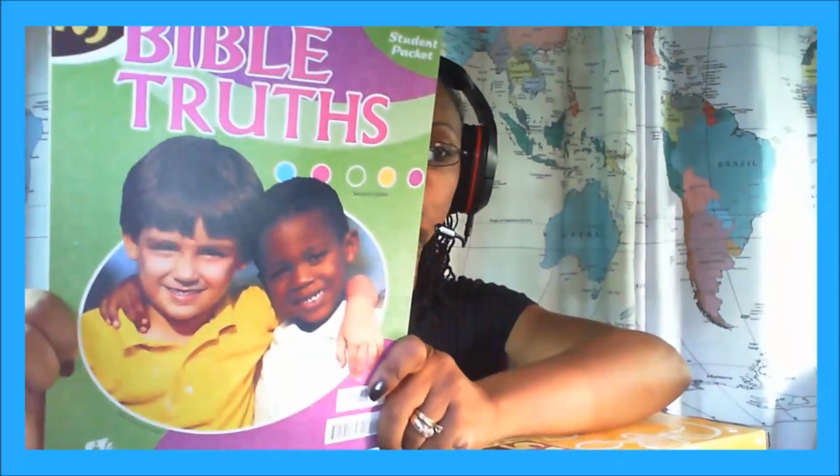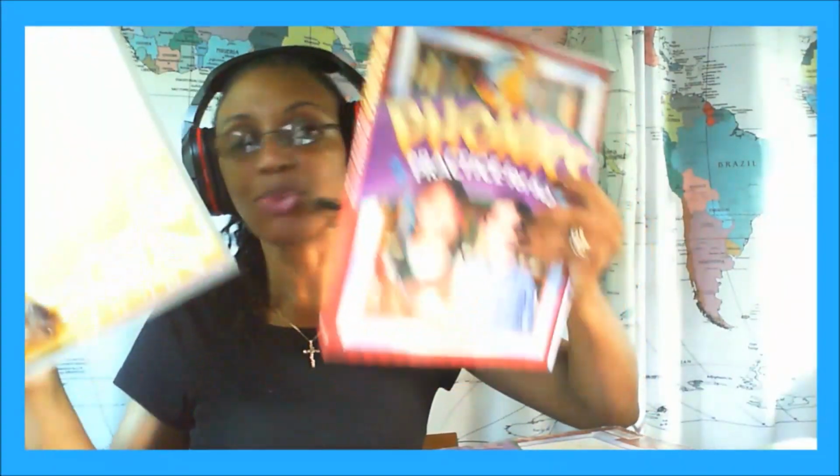The workbooks that came in include a K5 Bible Truths workbook, and it's got some of the worksheets that are in there. You've got the K5 Math workbook, as well as a phonics practice workbook, which has the reading and the writing. One thing that I do love about Bob Jones University is that they do teach cursive writing. That is an art that I think has been lost, and it should be retained.